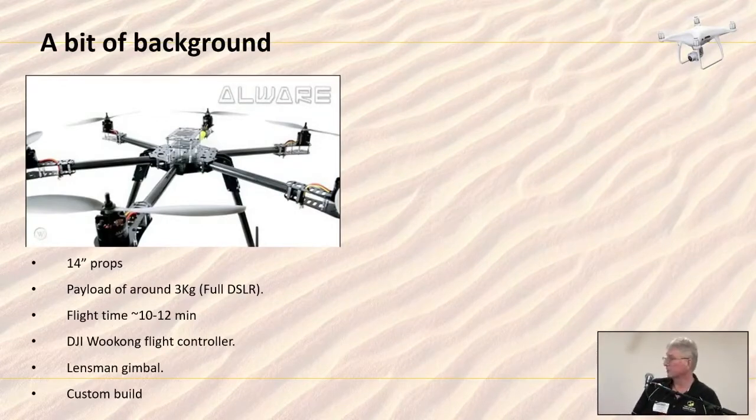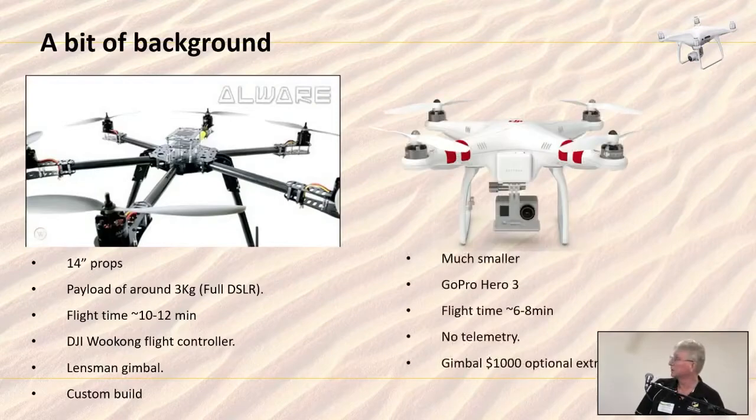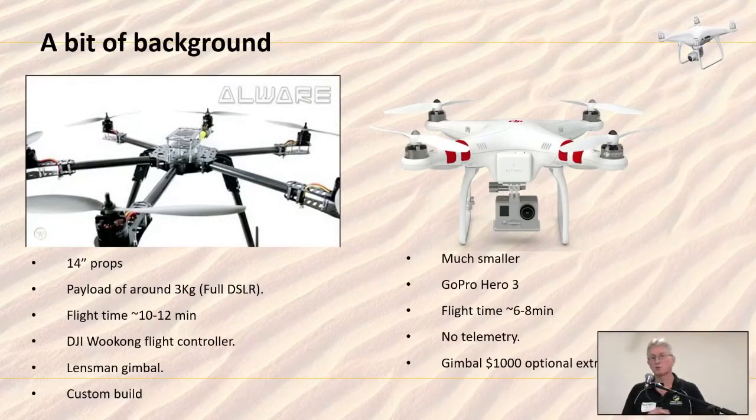I was getting around 10 minutes flight time out of this. Everything about it was difficult. And it wasn't a trivial investment for me personally, because it was interest. So I thought I'll go and teach myself to fly on one of the base models. This is the very earliest Phantom drone, 2012, Marcus, somewhere in that era.